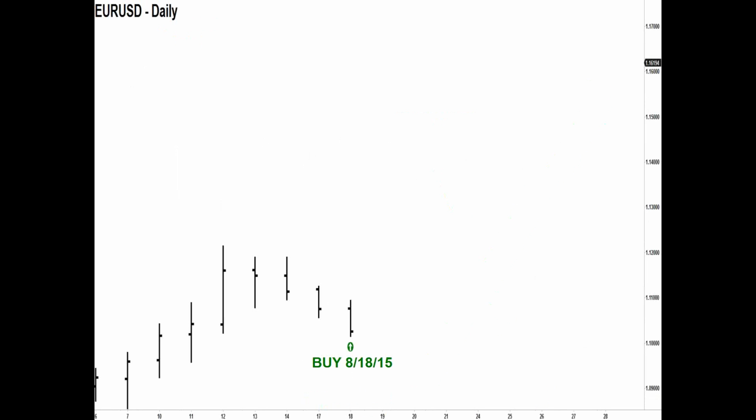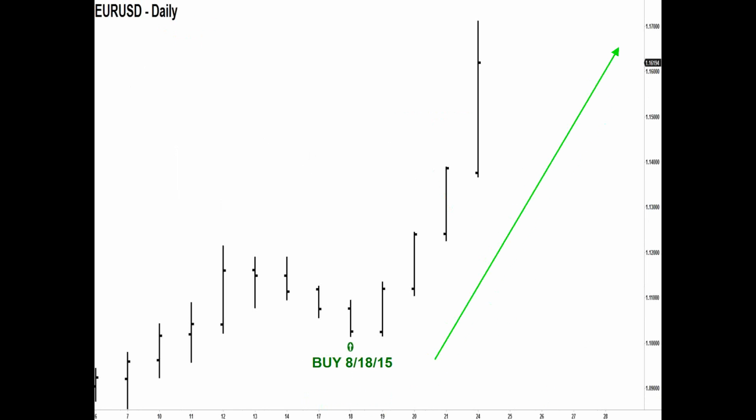Now, the same rules can be applied to currency pairs. Here's one in August, a buy signal in the euro dollar. It looked like the euro dollar was rolling over. I saw a lot of different trading educators saying that the euro dollar was topped out and going lower, but strategy #1 generated a buy signal, and look what happened to the currency pair in the next week.